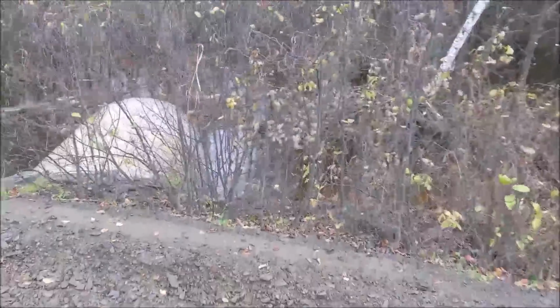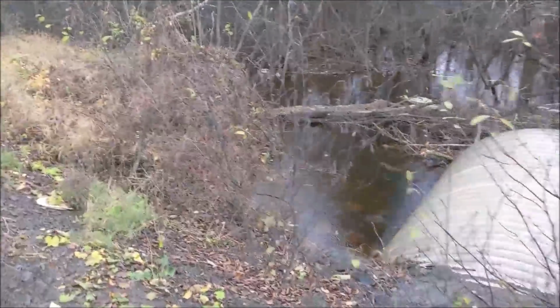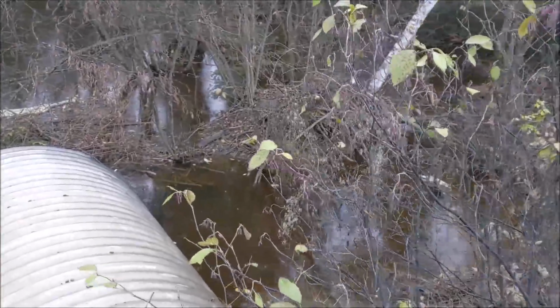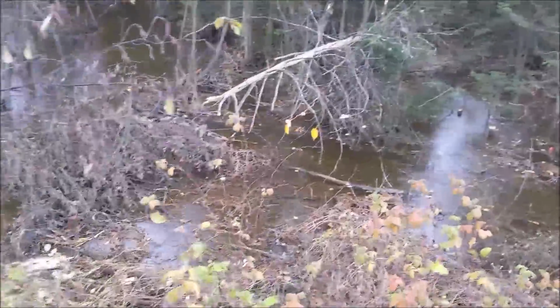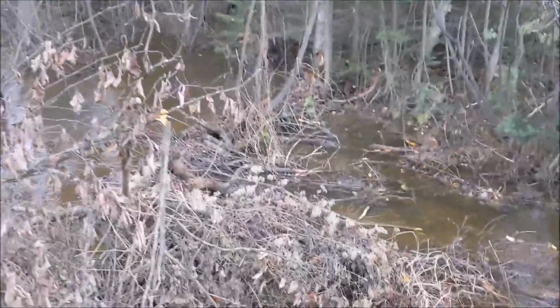Alright, we got a spot here where a culvert was flooded on the road. We got a dam downstream, big old feed pile, and beaver lodge right there. I've got 2 sets on the upstream side and 1 on the downstream. Let's see if we made a catch. It's been 2 nights. Probably gonna pull these. I don't want to come back.